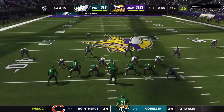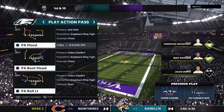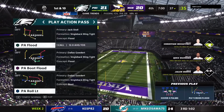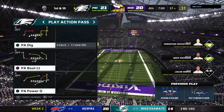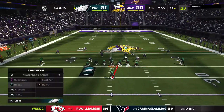Another catch for him there on this drive, Brandon, and it looks like they're going to utilize him out of the backfield any way they can. And that time they pick up a first down. So now on defense, do you assign a man to him and try and cover him before he gets going? Line of scrimmage, the 37 on 1st and 10.